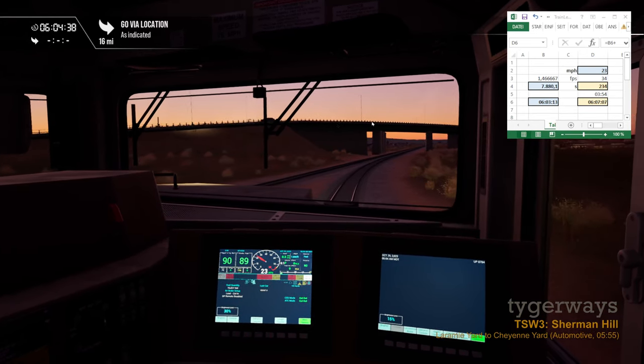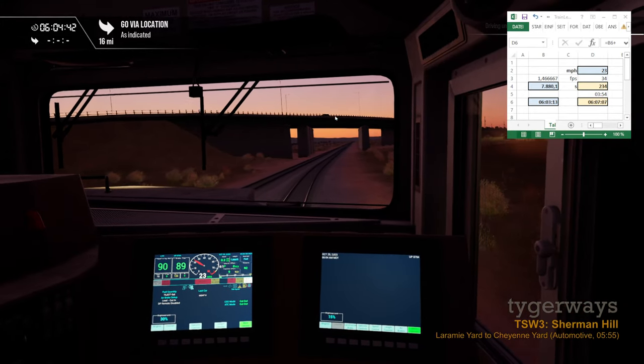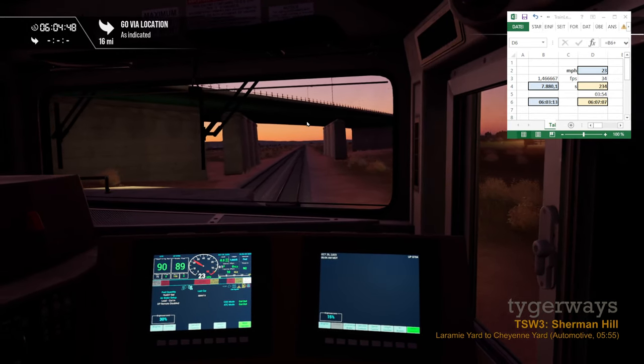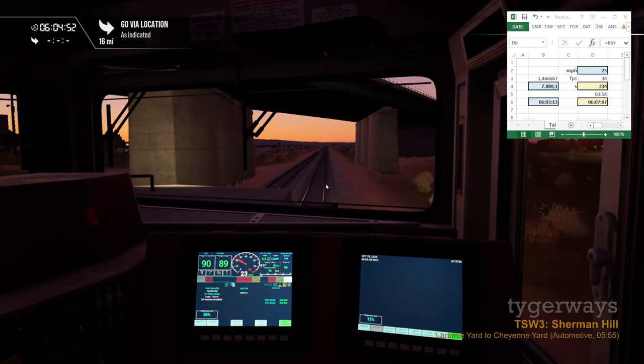That is a highway that is not an interstate. I think it is Highway 287. Wyoming Highway 287. That we're going underneath.